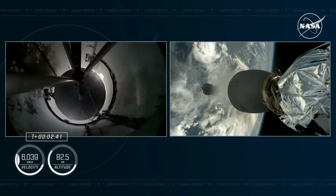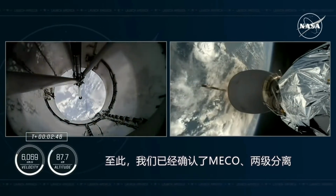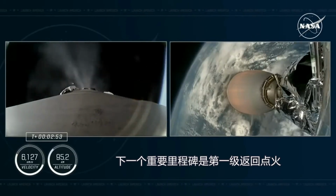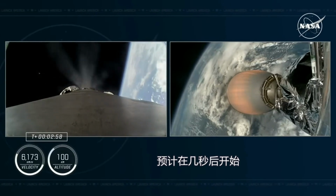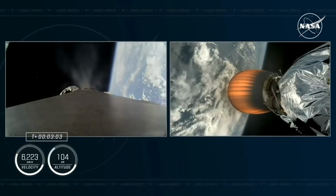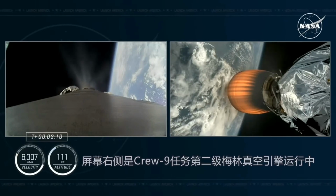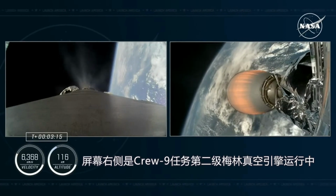Stage 2 Alpha. And vac ignition. Copy 2 Alpha. With that, we have had confirmation of MECO, stage sep, and the ignition of our MVAC engine on board stage 2. Our next major milestone is going to be the beginning of the stage 1 boostback burn, which is expected in just a couple of seconds here. Of course, if you are just joining us, you've got views of our first stage on the left-hand side of your screen and of MVAC burning with our Crew-9 astronauts aboard up in space on the right-hand side of your screen.